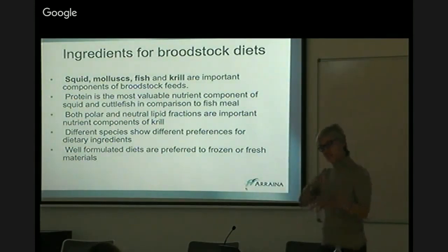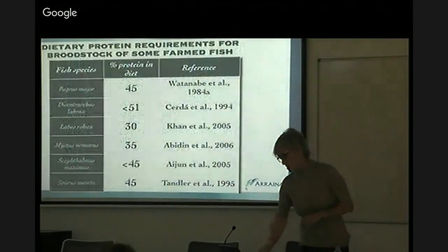And some different research groups in Europe and in Asia and in the States have been trying to demonstrate what are the requirements of the broodstock. And from that moment, the feed producers have been trying to prepare and make better broodstock diets. And indeed, nowadays, we have much better broodstock diets. But the problem is that we don't have specific broodstock diets for each different type of fish. Usually, we have high protein diets or high squid meal diets or high omega-3 diets. So still, we need a little bit more knowledge, but the diets are much, much better, and we have been able to prove that for many years.